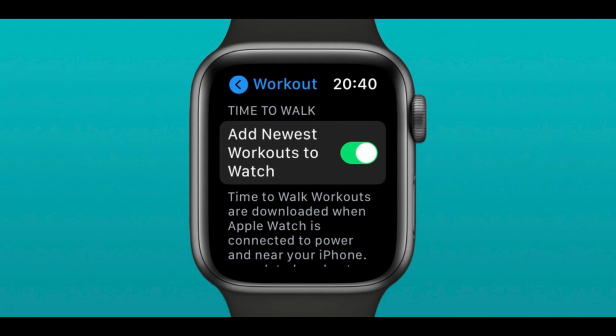9to5Mac, a blog covering Apple, found code to back this up with references found in the beta source code. Apple's latest service, Apple Fitness Plus, currently does not feature any outdoor workout types. A guided audio workout offering would certainly make sense for the service, but it's not yet clear if Time to Walk will require a Fitness Plus subscription. Source code strings show that the Fitness app will feature these new audio workouts, but we haven't been able to determine if they will be available to anyone or if they will be behind the Fitness Plus paywall.